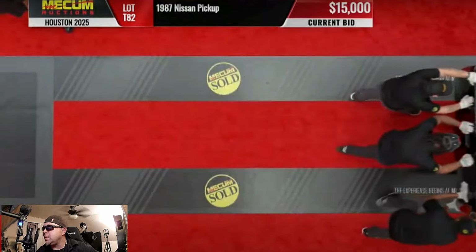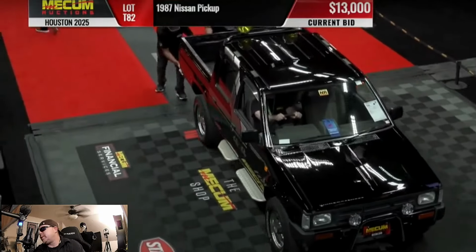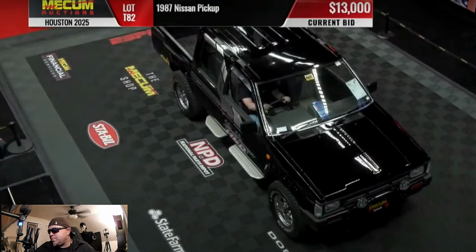15. 13 to bid. Let's give him 15. You want to get 14 under there? That's cool. $14,000. Must have come from, like, Saudis or some things. Pretty neat. I get 14, 14,000. Nothing on the bid. I get 14.